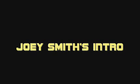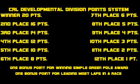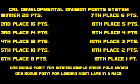Now, the Modified Division had a major overhaul to its point system over the offseason, and this division has inherited the previous one. As a refresher, here it is. Winning will get you 20 points, second place 16, third place 14, fourth place 12, fifth place 10, sixth place 8, seventh place 6, eighth place 5, ninth place 4, 10th place 3, 11th place 2, and 12th place 1.